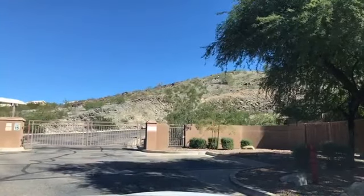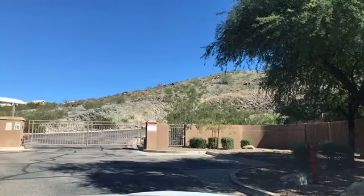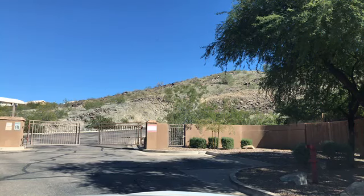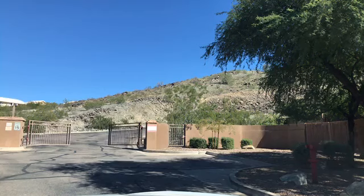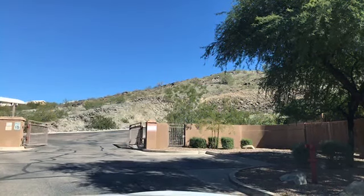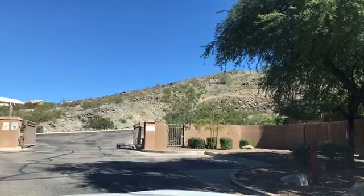And wait until you see the view that you get for that. Whoops. Gotta get the right gate code, Katie. There we go. Alright, here we go. Whoops. Car shut off. Technical difficulties.